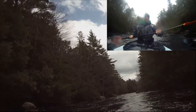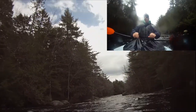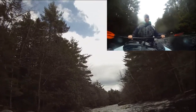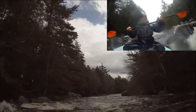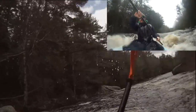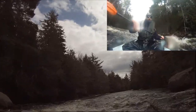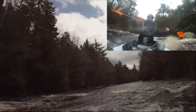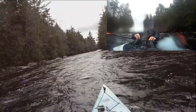Straighten out. Now, this should be the best route. Right through the middle. Middle right. I gotta get around this rock. And then power into this. Whoa, rock. Still not out of it. I gotta be here. Next dippy-doo. Yes. That's the biggest of it all. Here we are, we made it. Safe and sound without dumping.